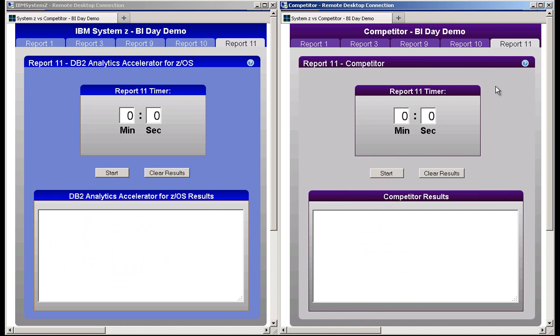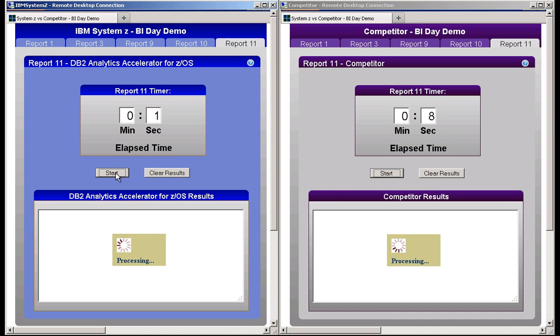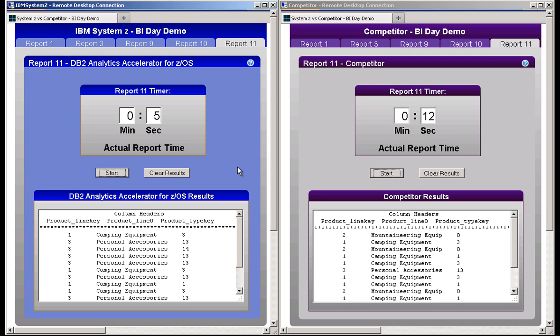So let's get started. In each of these tests, I will give the competitor a head start. Let's start with intermediate report 11. I'll start report 11 in the competitor window, and now I'll come over and start report 11 in System Z. You can see the elapsed times progress as the queries run, and when the queries complete, an actual execution time is displayed. Okay, both queries have completed.